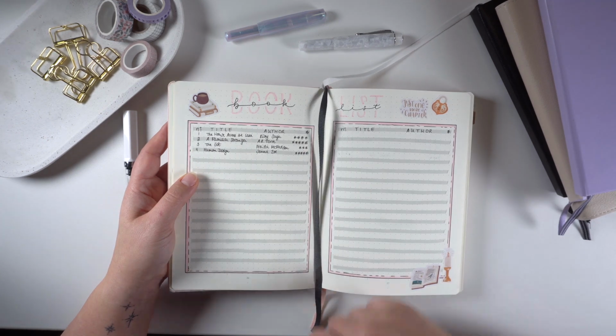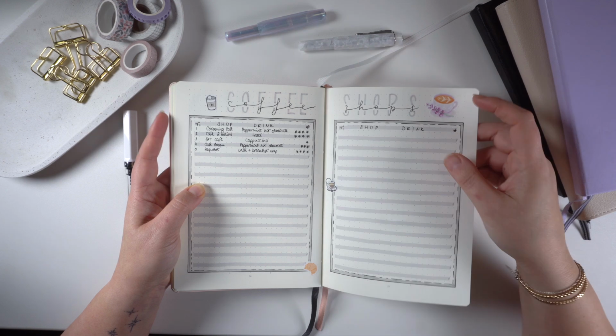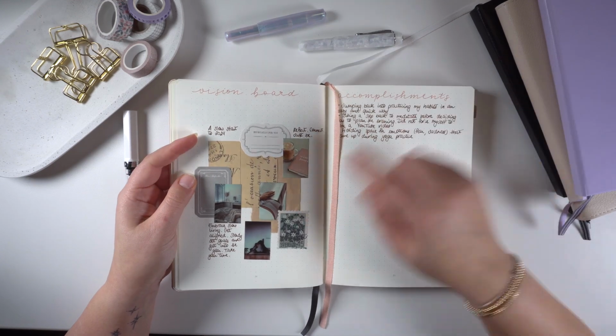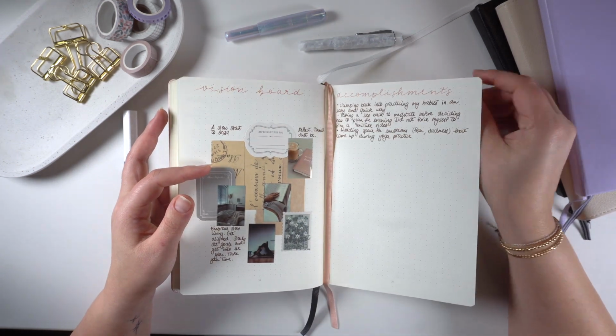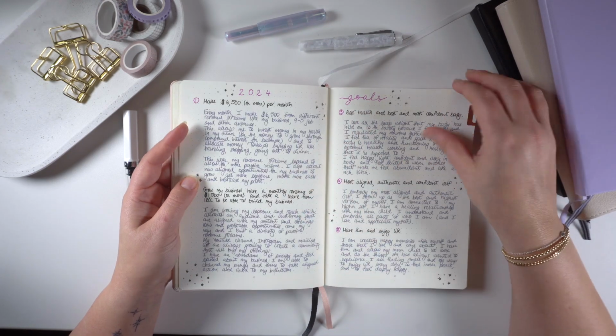I have been tracking the books that I'm reading as well, the coffee shops I'm going to, which will relate to my travels notebook afterwards. I've been tracking goals. I've been doing smaller vision boards and doing a lot more incorporating, like I said, creative spreads, which has been really fun. Memory keeping with pictures, my goals and writing down my dreams and journaling on that.